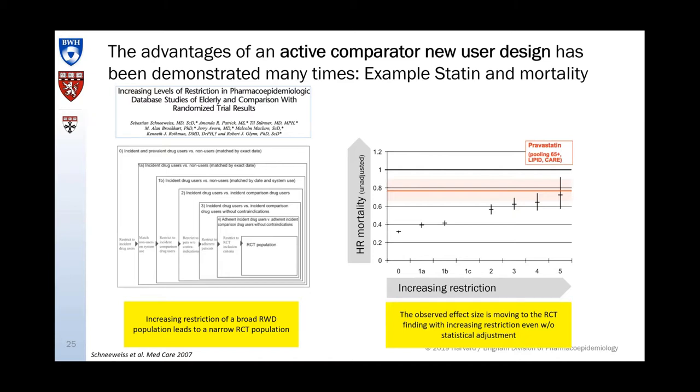An example here is where we compared statins against non-use of statins with regard to all-cause mortality in elderly patients. These are Medicare data. And on the left side, you see all these boxes nested into each other. And the largest box is all Medicare data. And the smallest box is our attempt to mimic a randomized trial in that population. I forgot the name of the trial, I have all these fancy names. It was a trial of pravastatin in elderly patients. So what you see on the right side is, on the x-axis, the different boxes. From left to right, the boxes are getting smaller and smaller, more and more restriction. And on the y-axis, you see the hazard ratio for mortality. So this is the overall mortality.